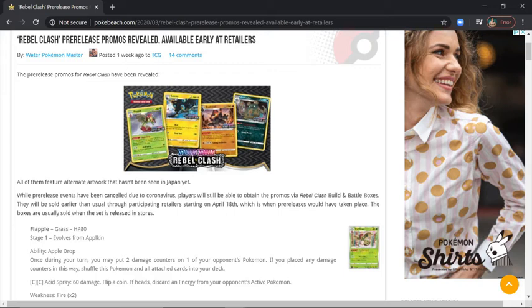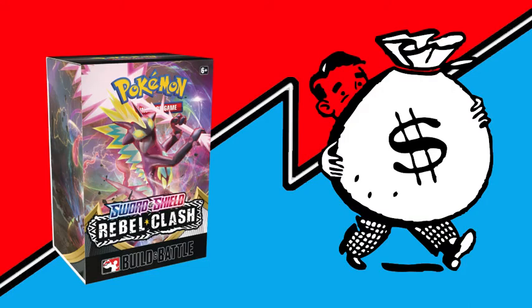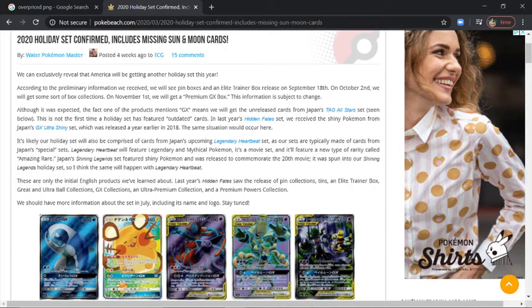I'm not 100% sure. So with the pre-releases coming out, that means that we will have the super overpriced pre-release supporter full arts from Rebel Clash in our next episode, so stay tuned for that on what your card might be right now. Also, Tag All-Stars is confirmed for November of 2020 in our holiday set this year.